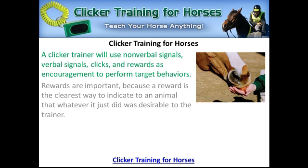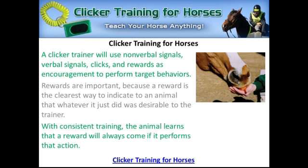Rewards are important because a reward is the clearest way to indicate to an animal that whatever it just did was desirable to the trainer. With consistent training, the animal learns that a reward will always come if it performs that action.